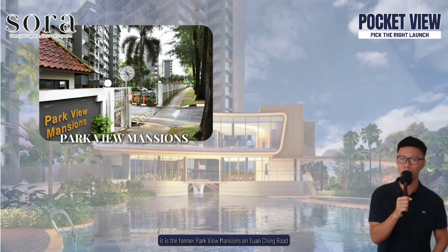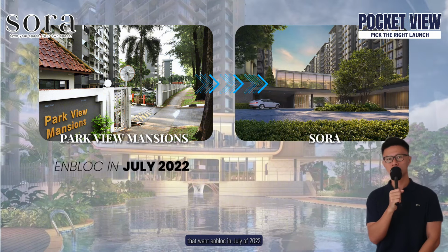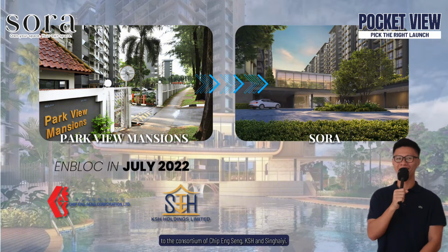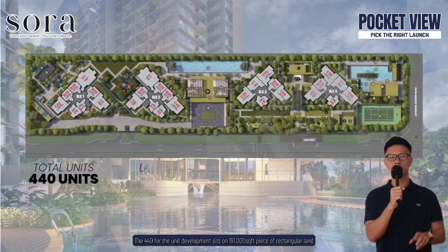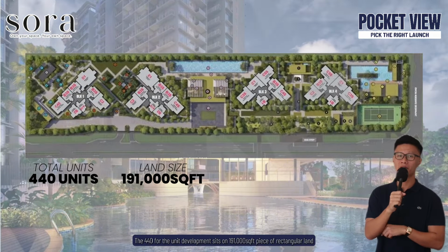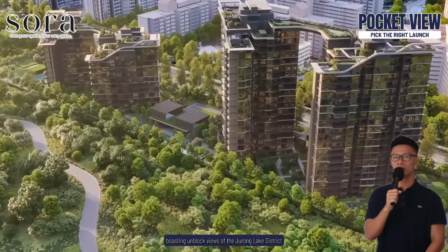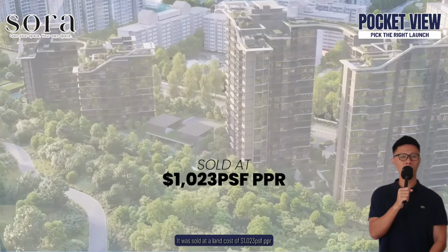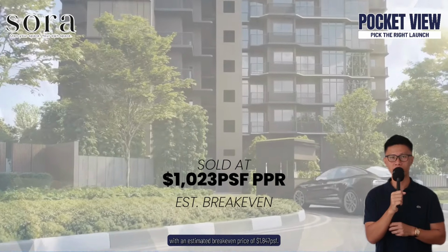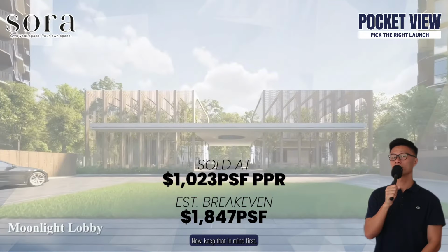Okay, back to it. Some introduction about Sora. It is the former Parkview Mansions on Yuan Ching Road that went en bloc in July of 2022 to the consortium of Chip Eng Seng, KSH and Sing Hai Yi. The 440-unit development sits on a 191,000 square feet piece of rectangular land boasting views of the Jurong Lake District. It was sold at a land cost of $1,023 per square foot per plot ratio with an estimated break-even price of $1,847 per square foot. Now, keep that in mind first.